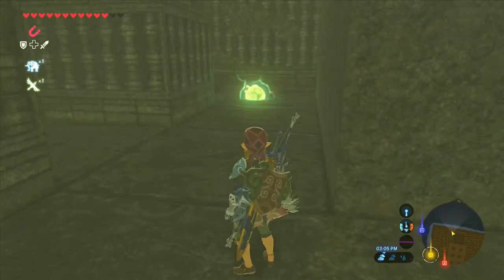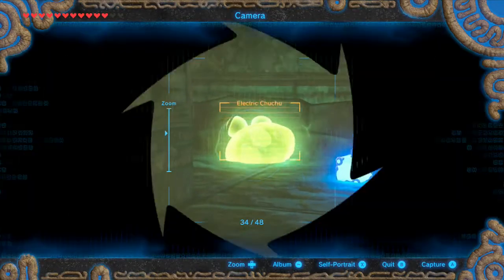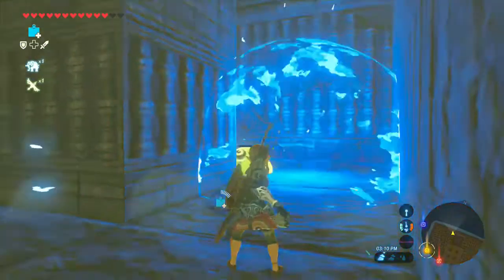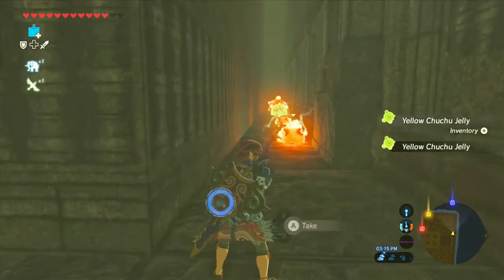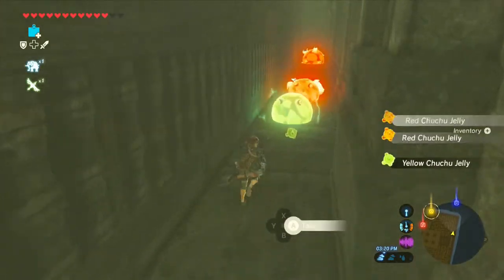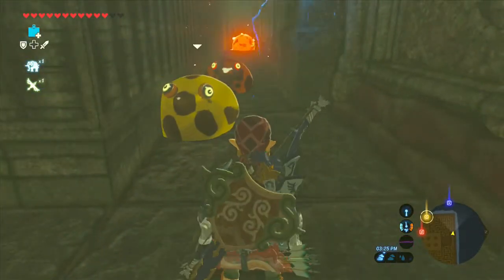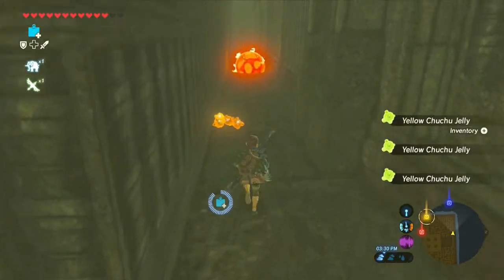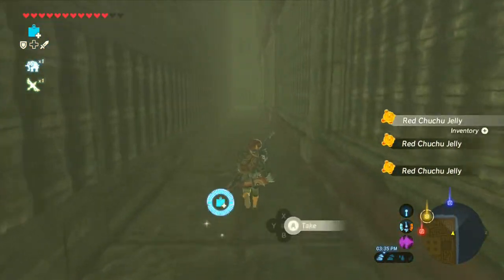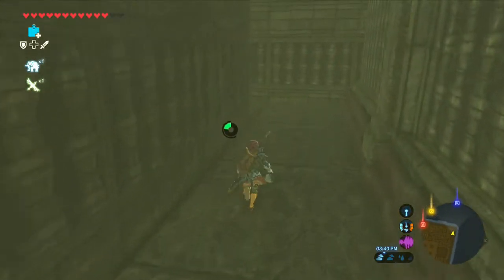Oh, it's an electric chew. Actually, yeah, I was gonna say, I'm not sure I've taken a picture of an electric chew. Oh, that's a lot of fire chews. That's a lot of fire chews, with electric chews. Okay. Only thing we're really missing are ice chews. Well, a lot of chew jelly.